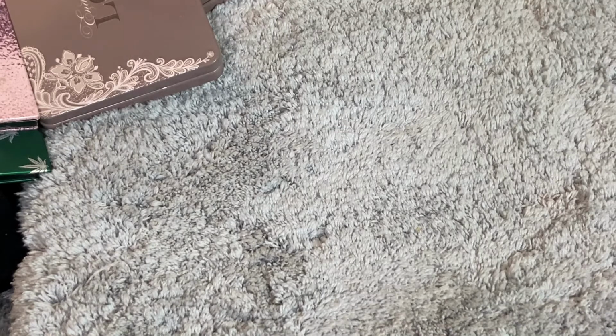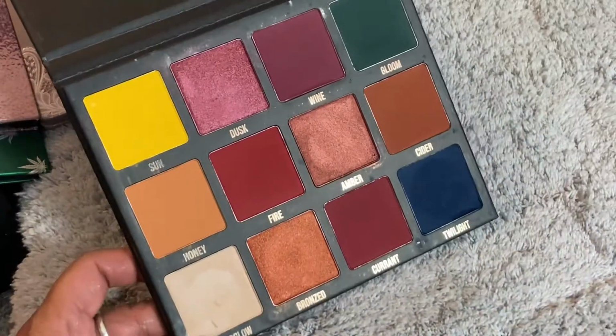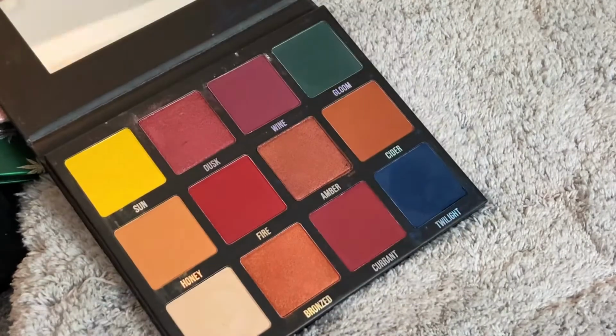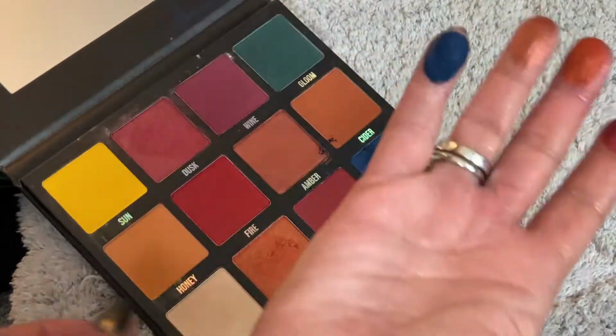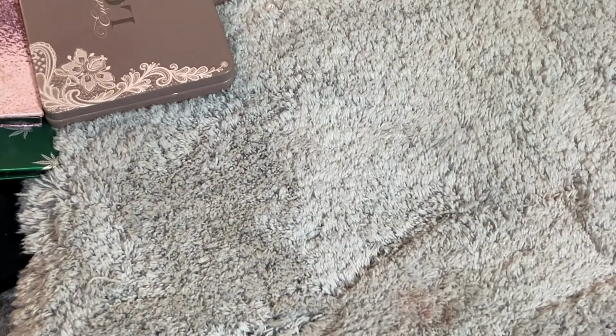Then we have Nightfall by Makeup Shack. Oh my gosh. If you've never tried a Makeup Shack palette, here's the thing: they make amazing eyeshadow palettes, but their shipping is stupid. But their shadows are outstanding. You see that? They're beautiful. I would give them a go, but just make sure you buy enough for free shipping, because I think I paid like $8 for one palette, which I just didn't understand.